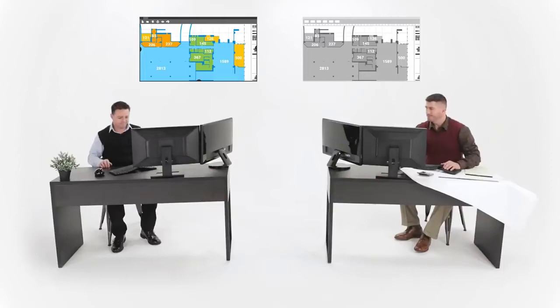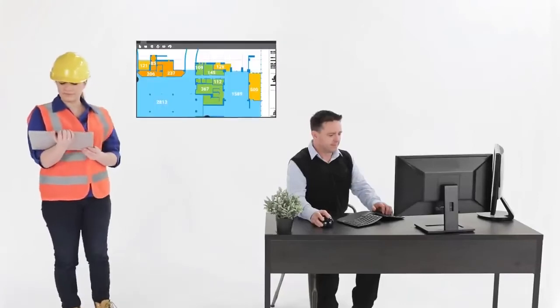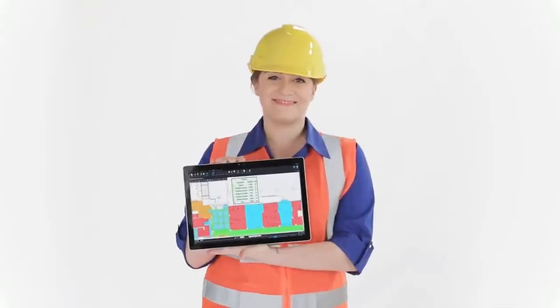And since Jim's takeoff was done in PDF, a universal file format, his measurement data can be accessed and used by other teams throughout the entire project. Gain the competitive edge with your bids.